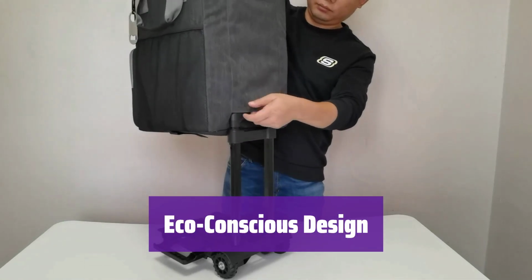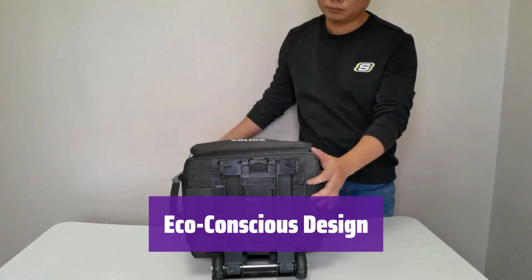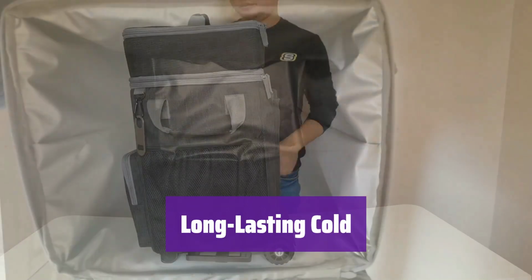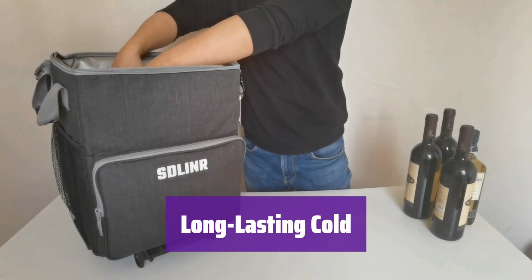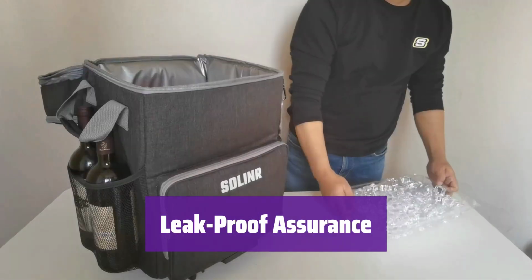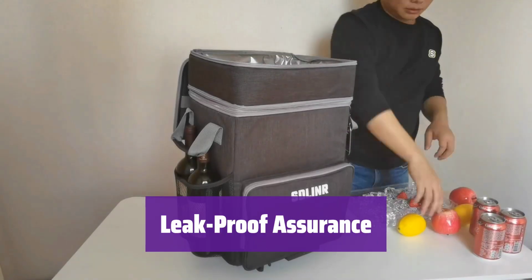Feel good about your choice. The exterior fabric is made from recycled polyester fibers, offering an eco-friendly option for your outdoor needs. Keep your drinks refreshingly cold for over 12 hours thanks to its TempLock insulation. Enjoy icy beverages all day long, no matter the temperature outside. Worry less about spills. This cooler is engineered with welded seams to prevent any leaks, ensuring a mess-free experience.